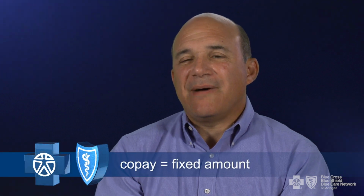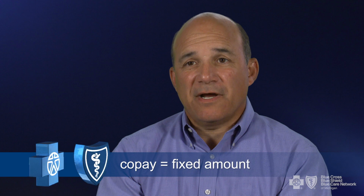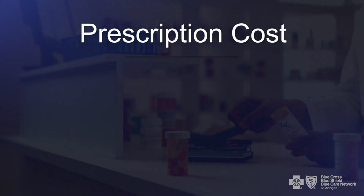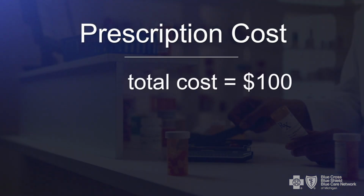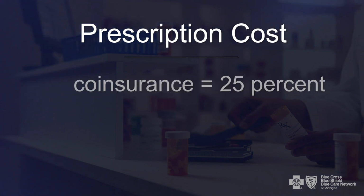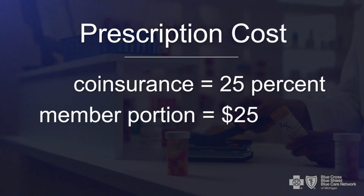The cost associated with your prescription coverage may be either a fixed copay or a coinsurance. A fixed copay is just that, a fixed amount of the total cost of the drug. A coinsurance is a percentage of the total cost of the drug. So for example, if a drug's total cost were $100, your plan may have a $10 copay. If you had a coinsurance, that coinsurance may be 25%, for example, which then your cost would be $25.